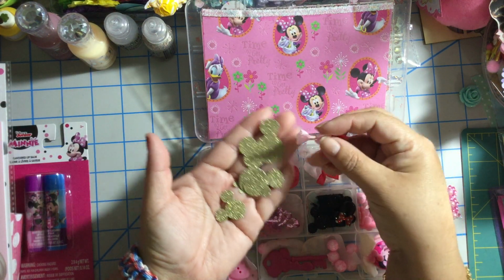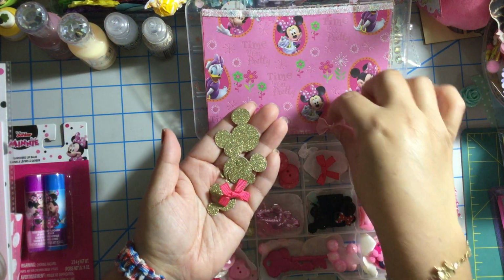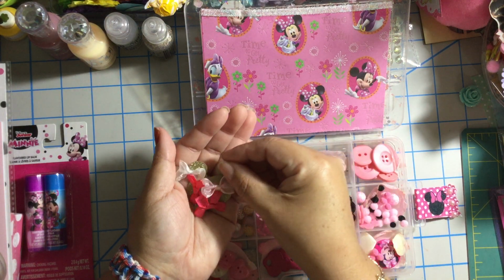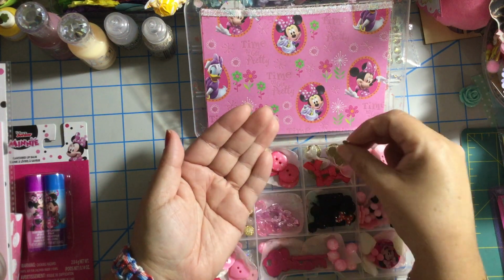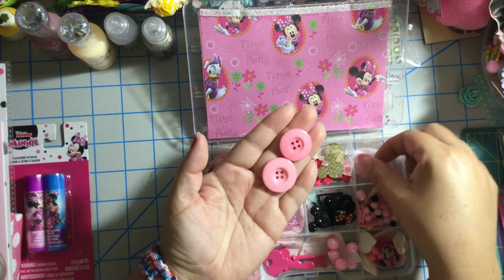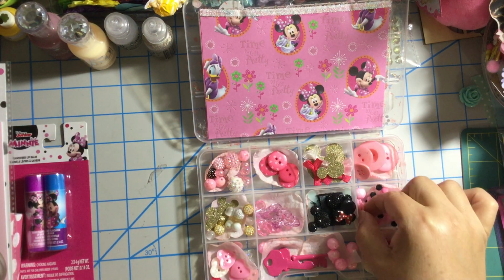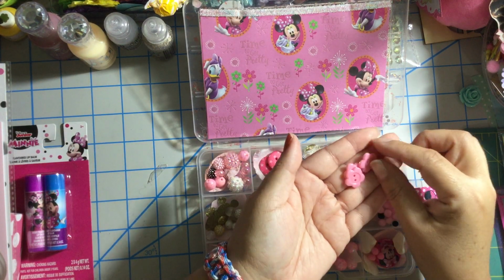And we have these cute bows. Look at these bows. So cute. I love bows, guys. Look at that. Cute, cute, cute. Thank you very much. So we're going to put this back over there. And then we have more buttons over here. Bigger ones in pink. Super cute. We have some pom-poms over here and more buttons. And these are cute flowers.